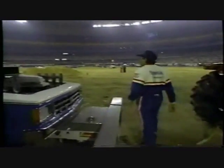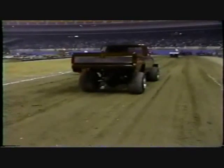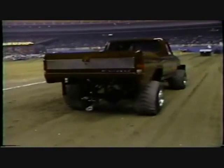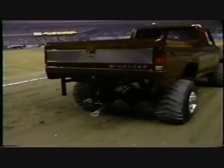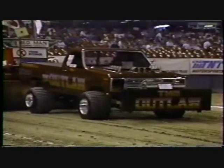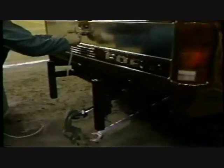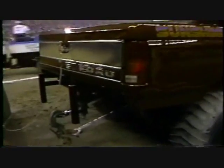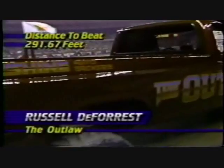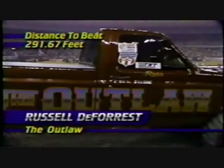Thank you. Glenn Davis, the new leader, as he takes us into the 290s, but it's fascinating that we have not seen a full pull at 300 feet. Normally, we'll see a full pull and we'll see a pull-off. Well, apparently, the TNT officials tonight, Paul, just decided to make the weight transfer device, the sled, a little extra tough. You may remember that Pat Patterson was sitting up on this Ford machine a little bit ago as he described these machines to you. This is the Outlaw. Russell DeForrest is the driver.